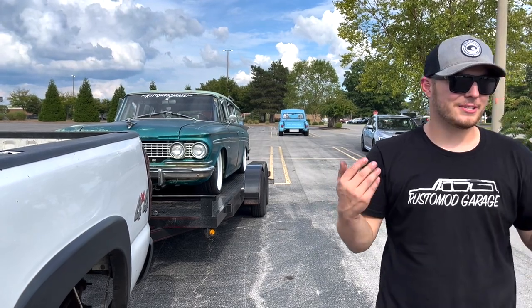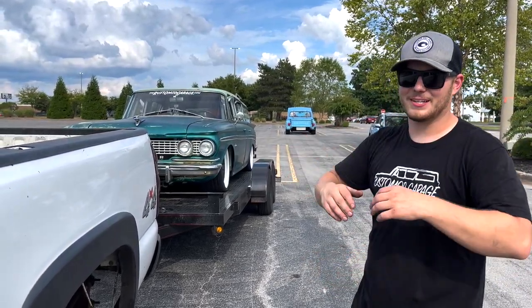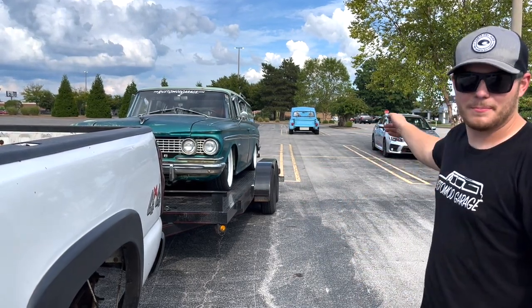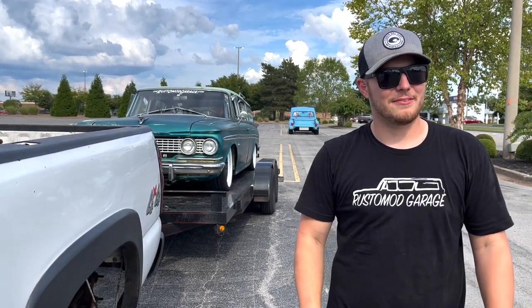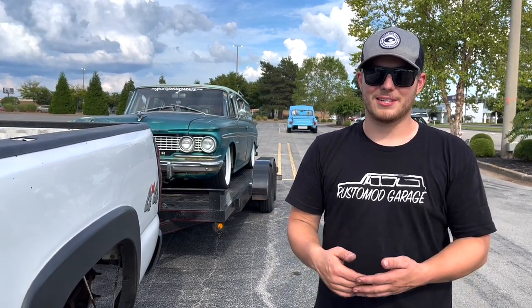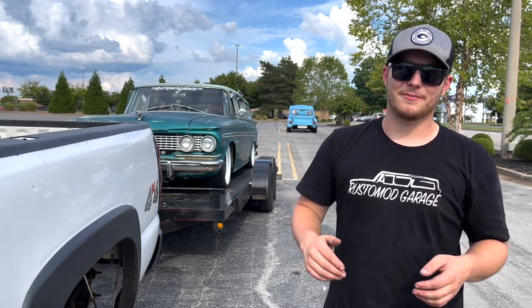So on our way back to our hotel, we pulled into this parking lot because the fuel pump ended up dying on us. So we got loaded back up, pushed it on. So we're gonna have to figure out what's wrong with this thing so we can get back to LS Fest tomorrow. So wish us luck, hopefully we can find something to be able to fix this thing.